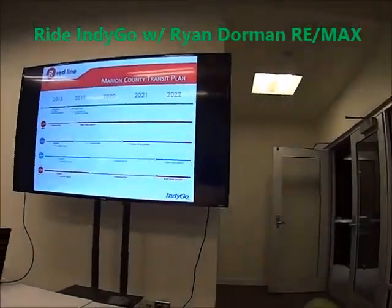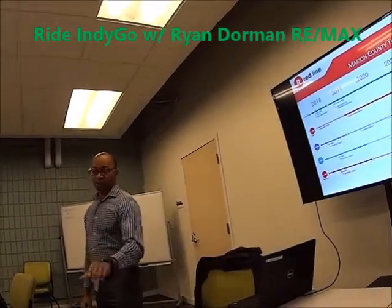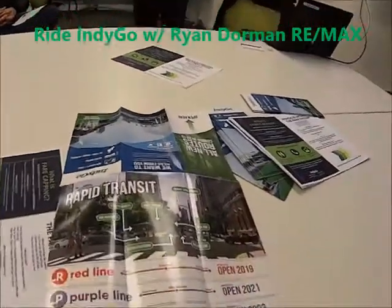At the same time that the red line opens, we're going to change the rest of the routes to match this map that's on the inside of this handout. So basically overnight, we're going to do a big switch and flip, what we call flipping the switch and turning on the network.